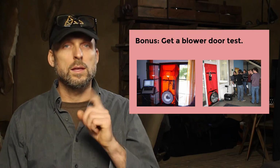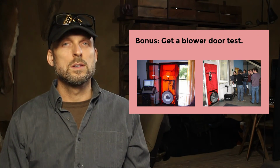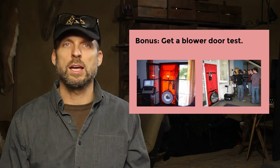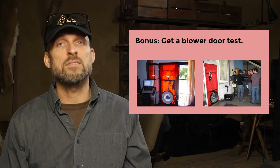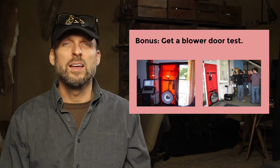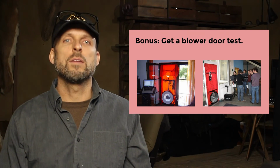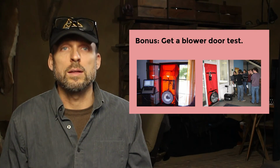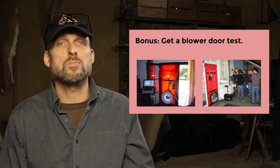Bonus tip, get a blower door test. Suppose you had a hole in your wall big enough to crawl through. You'd fix it, right? In reality, most houses have scads of little pinholes and cracks that are easily overlooked. But if you add them all together, they amount to leaving a window open for like 24 hours a day. It all comes down to a metric called air changes per hour.